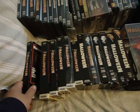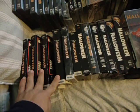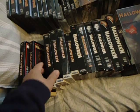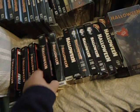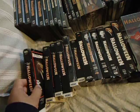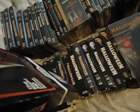Now we get into the VHS. All of these pretty much are going to look like the same ones, but they actually have slight differences to them. Looks like I would have to open them up, but the tapes themselves have copyrights on them, or the labels are different. So on this one here, the copyright is 1988.